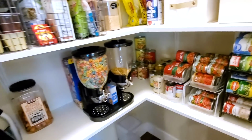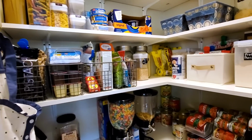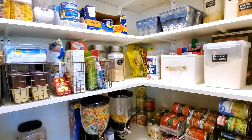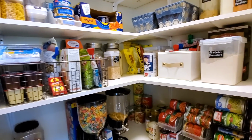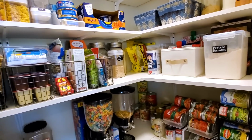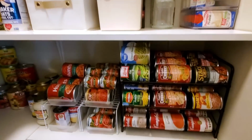When organizing your pantry, it's really important to have a layout that makes sense to you. So when you go into your pantry, you really want to know where everything is and how it's organized. So for me, I organize by category. So I have canned goods.